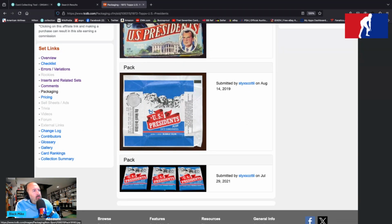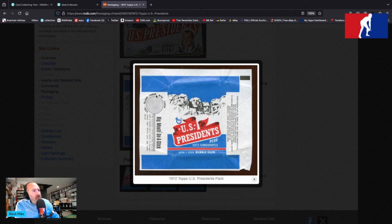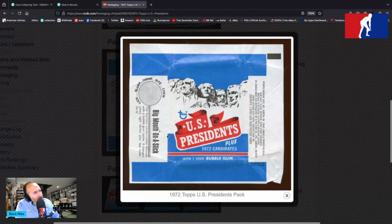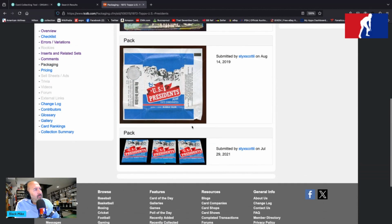Blue wax packs, Mount Rushmore is depicted. U.S. presidents plus 1972 candidates with one stick of gum. You could get a send in here, a mail in. Let's see here. Or maybe it's just an advertisement. It says lick, slurp, chomp, bite, chew. Do not Google that either. Big mouth on a stick. Do not Google that. The luscious candy coated lollipop with a bubblegum center. It changes colors right before your eye. Right before your eye tooth? Okay. Man, there's so many innuendos on that wax pack that I'm not comfortable diving into further.